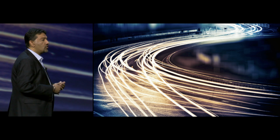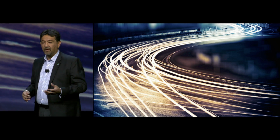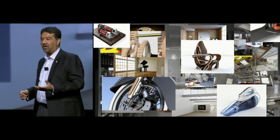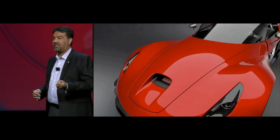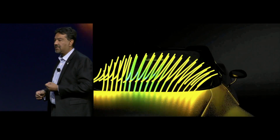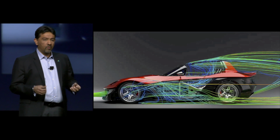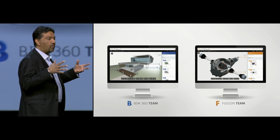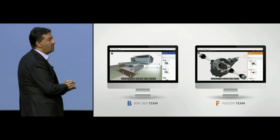With subscription, we also give you access to cloud services that always improve. Cloud services like rendering that allow you to create realistic, amazing, high-resolution images and snapshots in seconds. Simulation services on the cloud that let you test your idea, validate your concepts, predict behavior and optimize designs, all by using the compute power of the cloud. We give you access through subscription to collaboration services, where you can share and manage your projects as a single team.